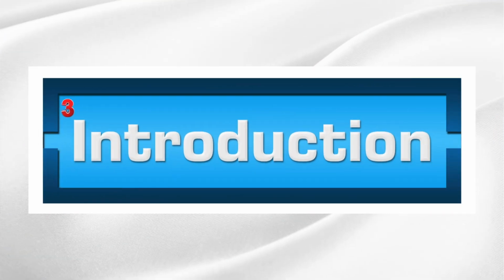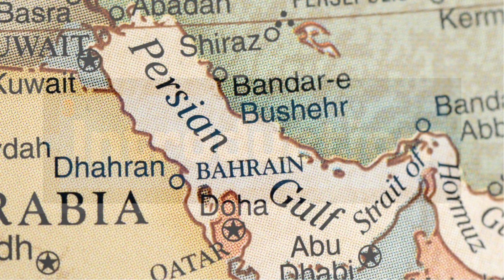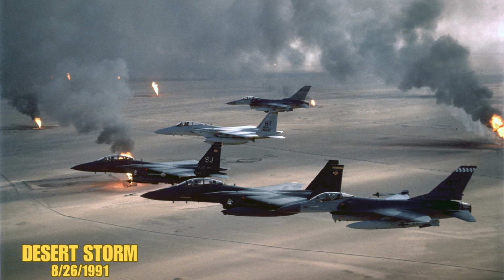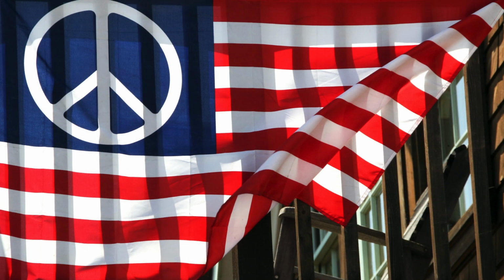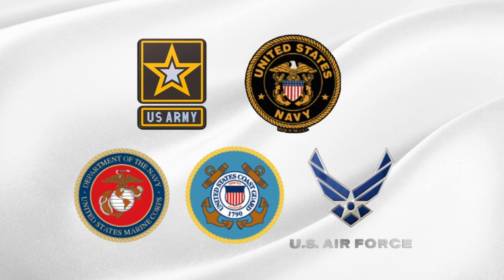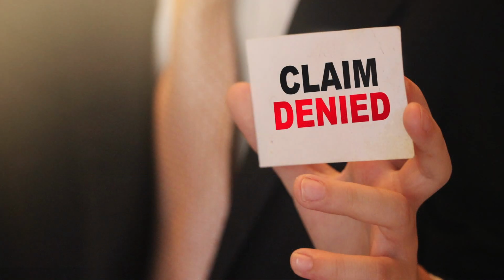Number 3, introduction. The introduction section tells us what era or time period Mr. Brown served in, and the record reflects that John Brown served during the Gulf War era and peacetime. Mr. Brown's branch of service is also identified in this section. He served in the United States Army from 1988 to 1992. And when he submitted his original claim, he was denied.